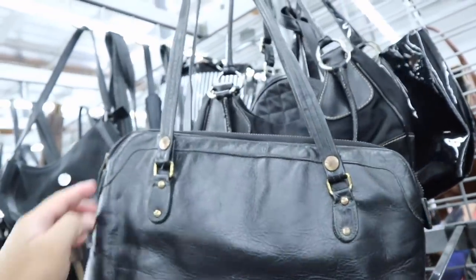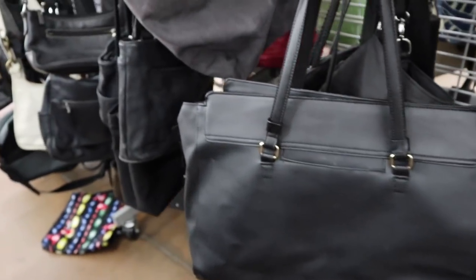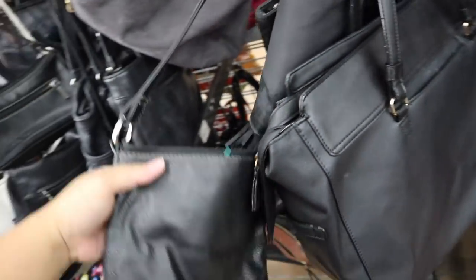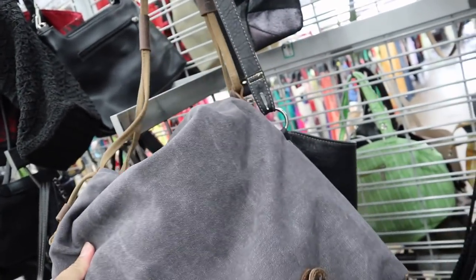What is this guy? Nope, $7.99. Oh, it feels like crunchy inside, that's weird. Let's see what else we can find here. Rosetti. This is kind of like an interesting bag. The fabric feels pretty nice.